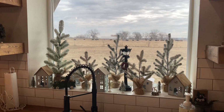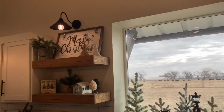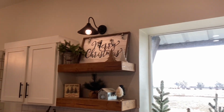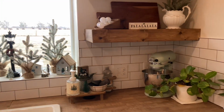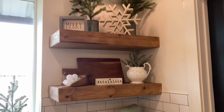Next year, I would love to do something above my cabinets. I would like to have every cabinet top in this house decorated. I think it would look so cute. But like I said, I'm just gonna continue to build on the things that I have and add to the collections.